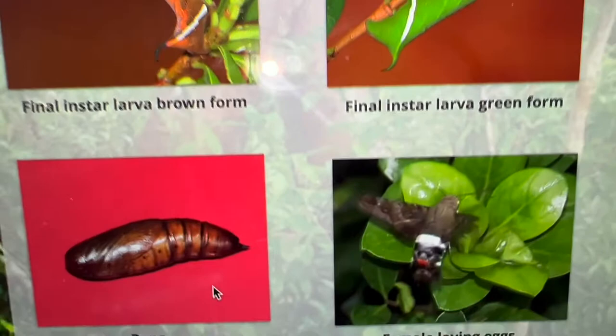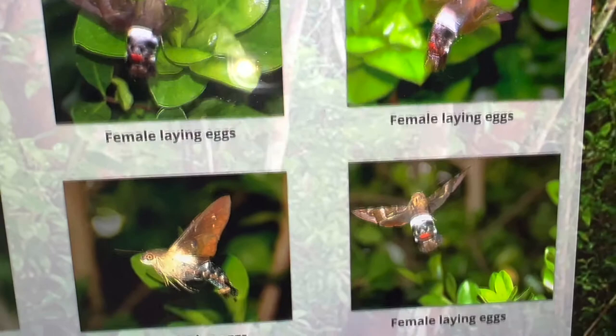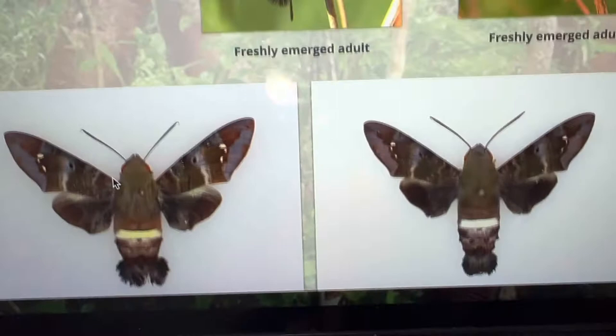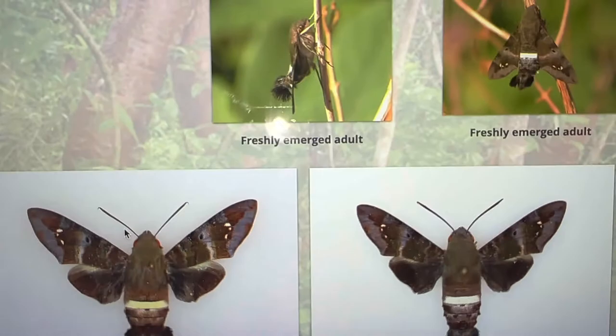But here, these are some photographs that I took of a female ovipositing on the new growth of its host plant. So, cool bug, guys, and very difficult to approach in nature. Sexes are similar. Females have a little bit wider abdomen and a little bit broader wings, but they are very difficult to tell apart in nature.